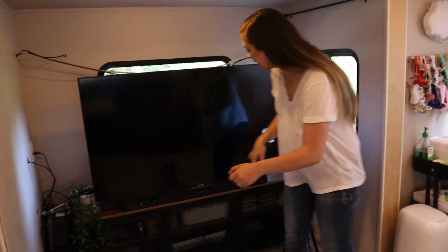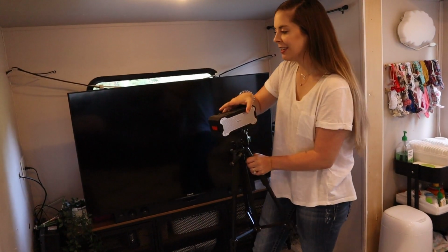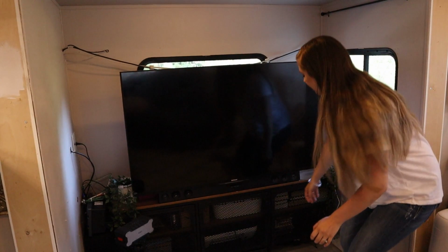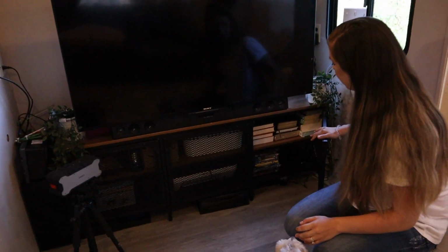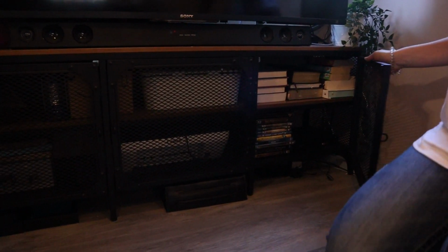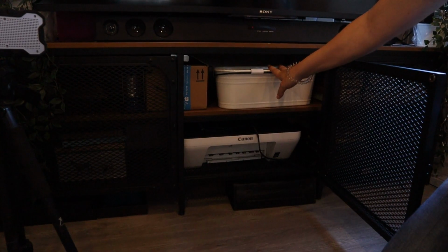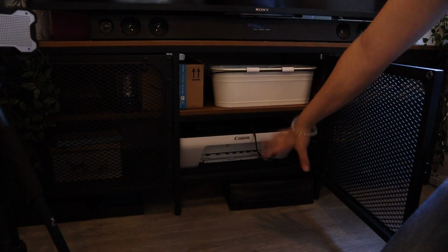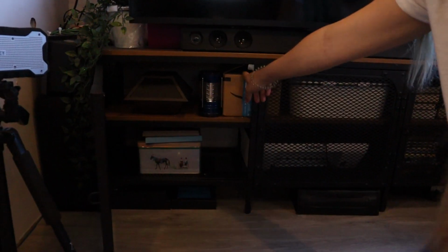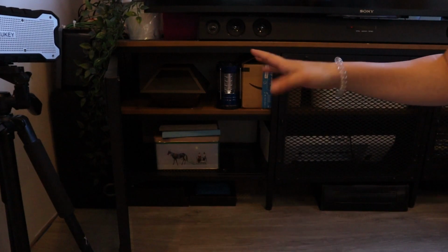Storage wise, under here, this is a Bluetooth speaker that we just take outside and use. Lasts over 24 hours. As far as storage, we have some books, we have our movies and DVD player, and then over here we just have some extra storage, like a storage pot, our printer, some more DVDs, and then on the end we just have some miscellaneous office stuff.